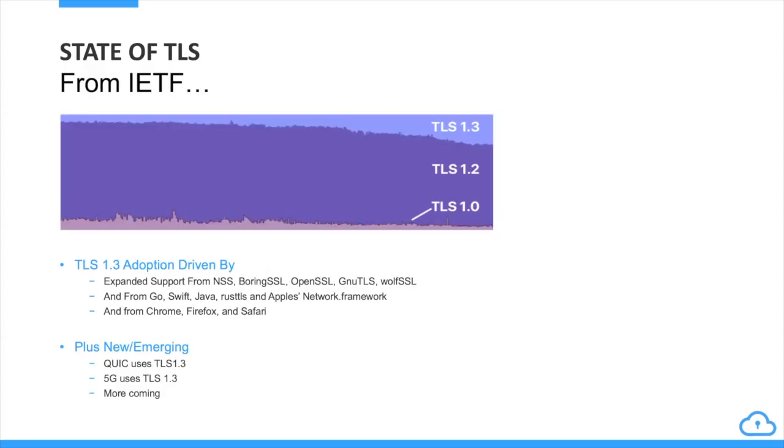Now, an interesting thing is the IETF TLS team. They have a fun graph here showing the mix of traffic and TLS versions. And they note that it's being broadly driven by the fact that all of the major libraries and languages, and certainly browsers, now support TLS 1.3, so the idea of just moving to it is natural. They also see it being forced through the adoption of QUIC. Certainly all 5G seems to have TLS 1.3 embedded, and there's more of that coming.